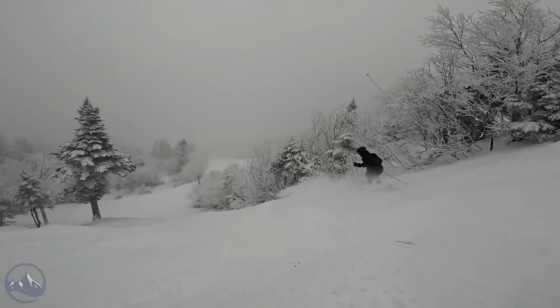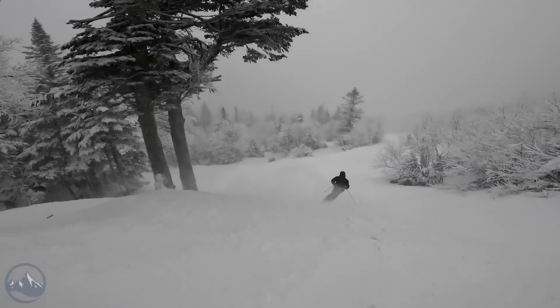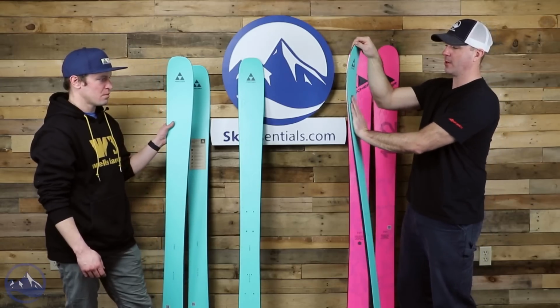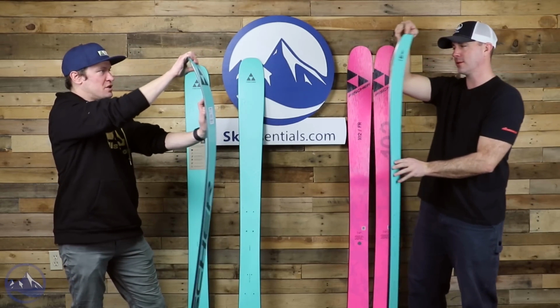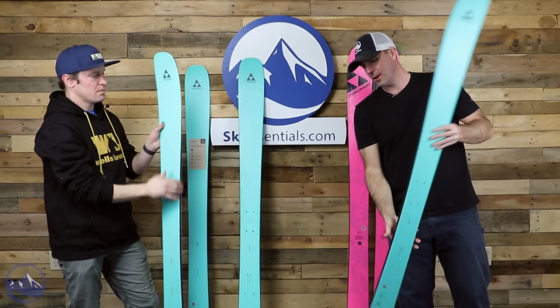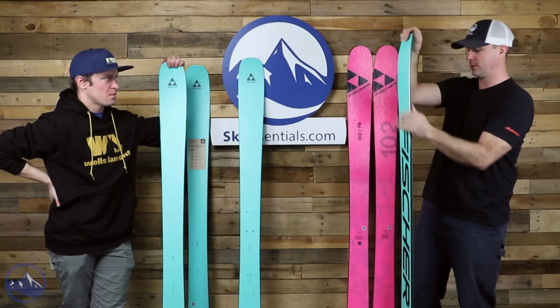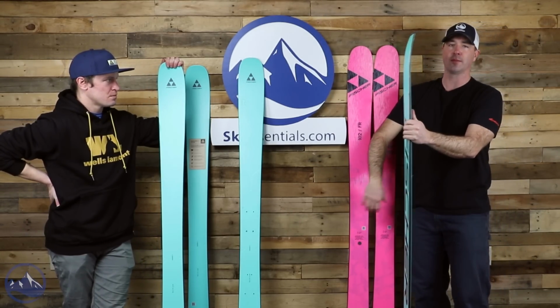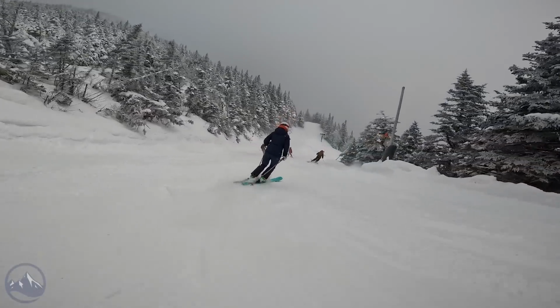Let's start with the difference in the flex and how that affects it. I think that's really important. The lack of carbon nose does make the front of this ski bend a little bit easier into the turn. Just the front. And then the tail is pretty stiff, which was a common theme of this as well. We do see a difference in swing weight though.